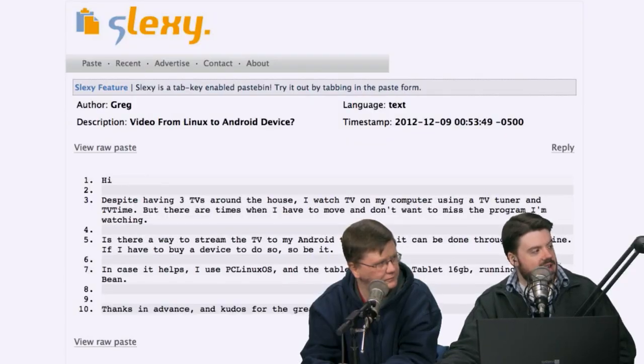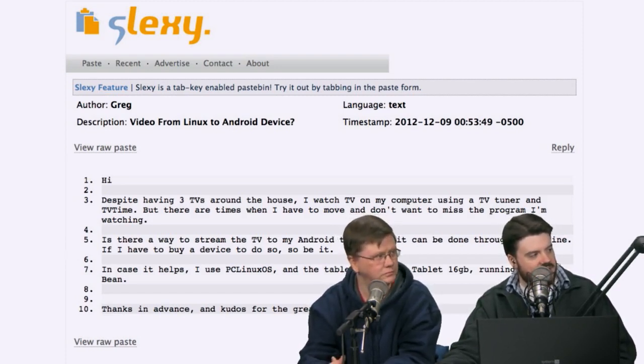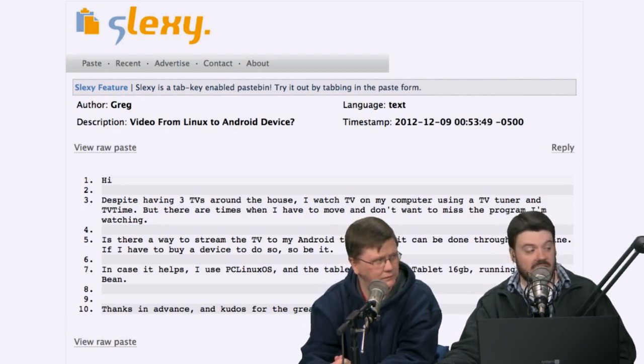But Greg writes in, he says, despite having 3 TVs around the house, I watch all the TV on my computer using a TV tuner and TV time. But there are times when I have to move and I don't want to miss the program I'm watching. Is there a way to stream TV to my Android tablet from my Linux desktop?